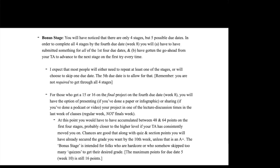So reminding you from part 1 of this lecture, you don't have to do all the stages, but you do have to do them in order.